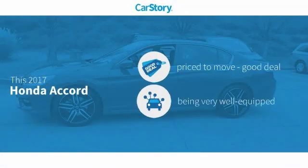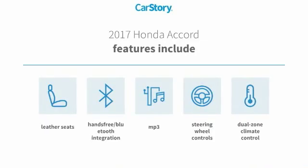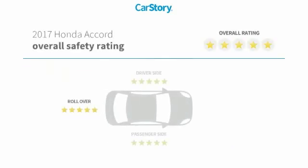Car Story research indicates this vehicle as being priced below the average market price, loaded with features. Features also include leather seats, steering wheel controls, hands-free Bluetooth integration, MP3, and has been listed as an IIHS top safety pick with these ratings.